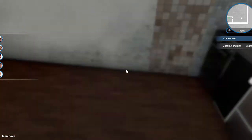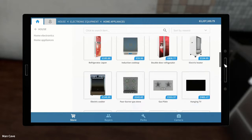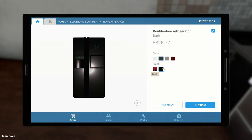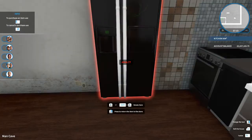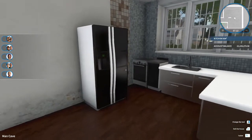Hang on, isn't there a double fridge? Like a big double fridge. Yeah, it's a big double fridge with a dark front. Actually, no, do you know what? I think I do kind of want that, the white. Yeah, let's try that. Now, if we could fit this here, like that, be a big double one.